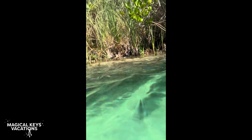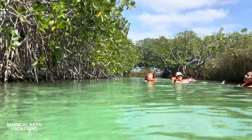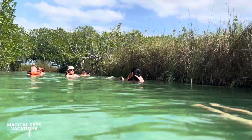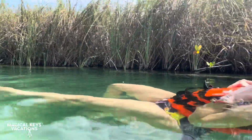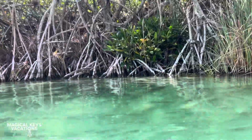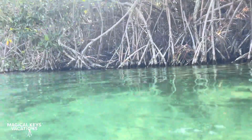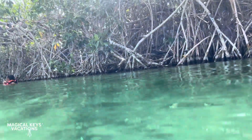I have my phone in a little clear sealant bag, so it actually can go under the water. I was nervous about that, but it turned out well. I'll link that too if you guys are looking for something for your phone so you can take videos and pictures while you're in the water.